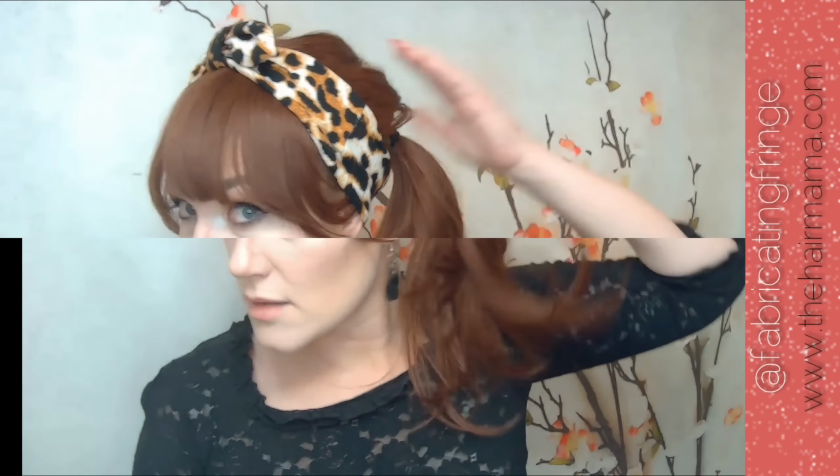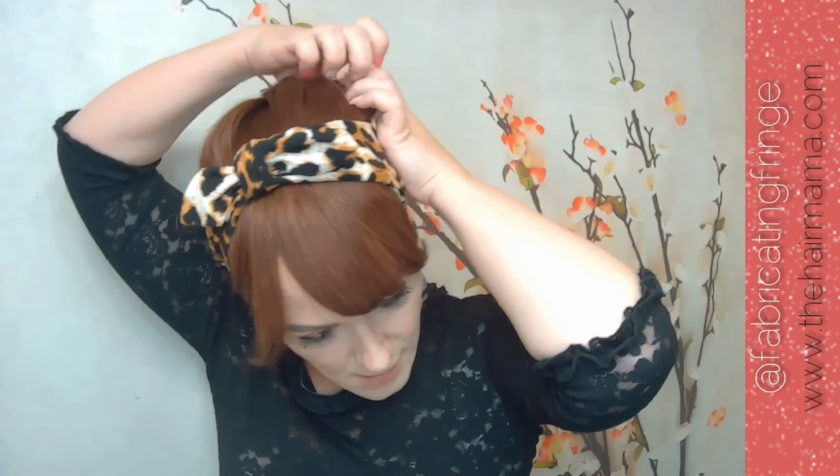Now I'm actually going to do more of a side swept. I'm going to throw back on this adorable headband. Side lower ponytail. Seriously, I just can't keep playing. What do you guys think? This wig feels very comfortable and very secure. Feels so good. I could probably go to sleep in it, really.